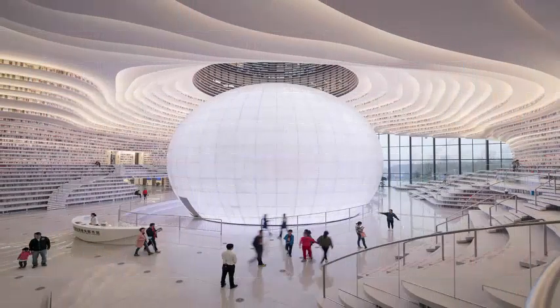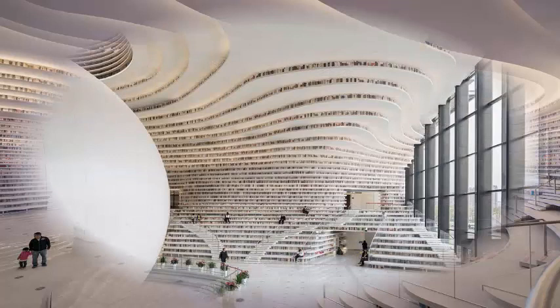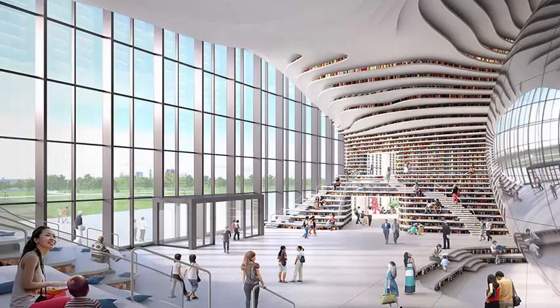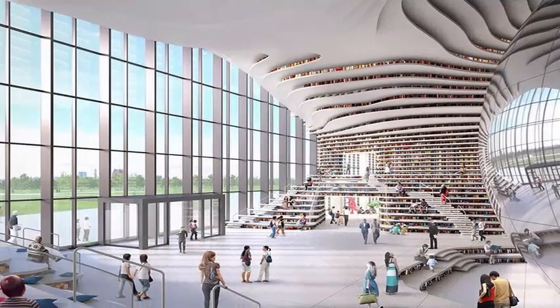The five-story Tianjin Binhai Library was opened in Tianjin Binhai, China, last month. The magnificent center has more than 36,000 square feet and has an impressive auditorium with floor-to-ceiling shelves that can hold up to 1.2 million physical books, according to Arch Daily.